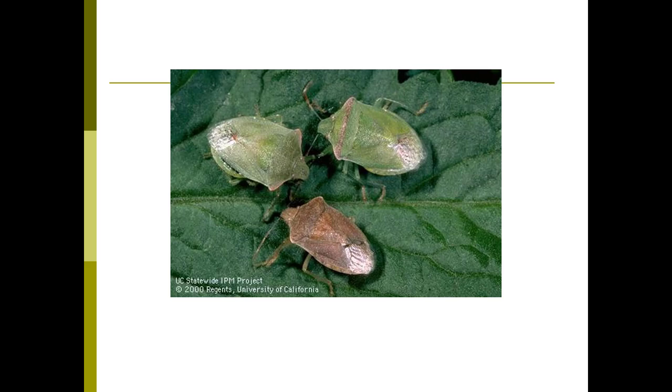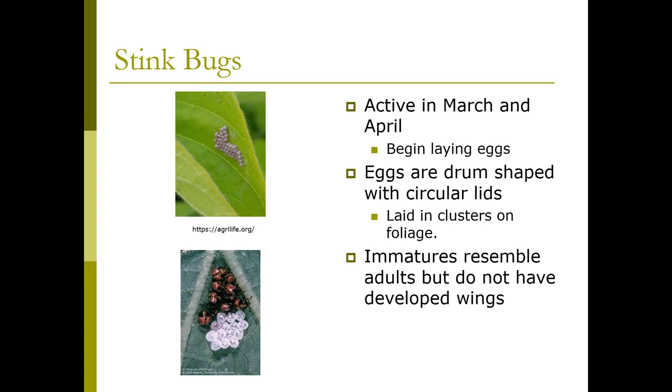Some more stink bugs. So they're active in March and April. That's when they begin to lay eggs. The eggs are drum-shaped with circular lids. They're so perfectly shaped. It's really awesome. They're laid in clusters on the foliage, and then the immatures resemble the adults, but they don't have developed wings.